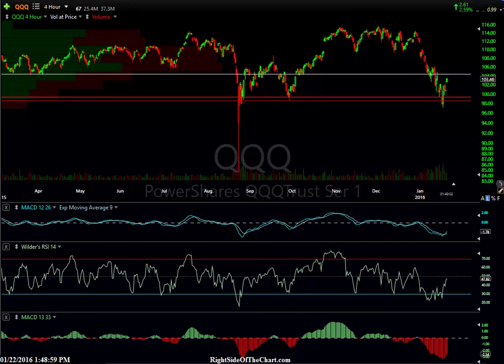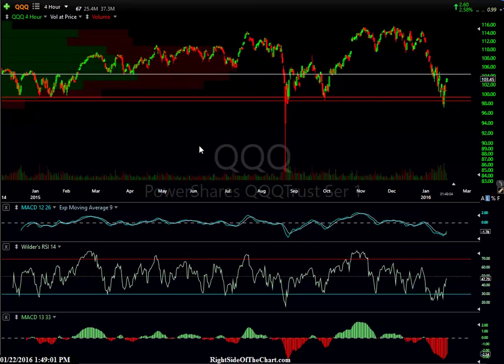Let's just start out by taking a look at this QQQ 4 hour chart. And keep in mind, when I do the videos, if I'm on the black background charts, I'm typically on my TC2000 charting program. I use quite a few. And if you look up here in the upper left-hand corner, if I don't mention it, this will show you what time frame we're looking at here. So this is a QQQ 4 hour chart.